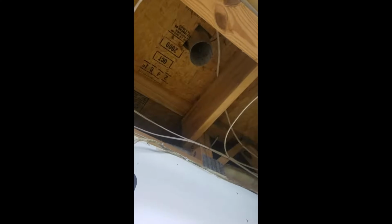So this is not Jeep related, but my wife told me the other day that the dryer wasn't drying. What you're looking at right there is the dryer pipe coming out of the laundry room into my garage. So I pulled the dryer away from the wall, and the vent pipe that holds all the lint was completely stopped up at the wall.